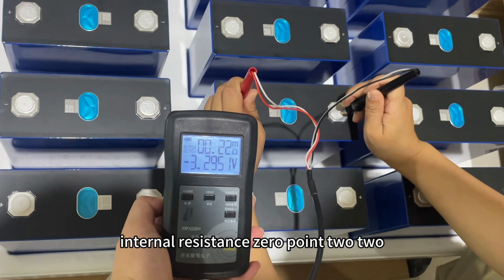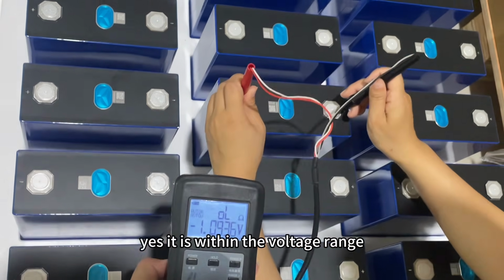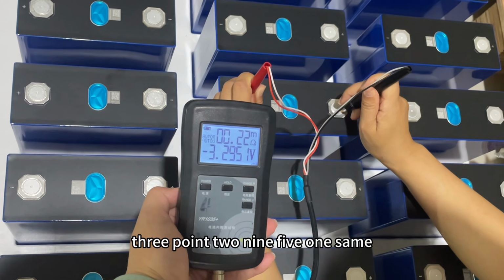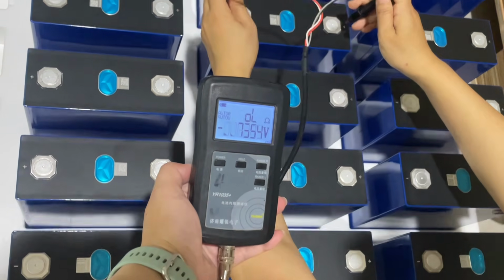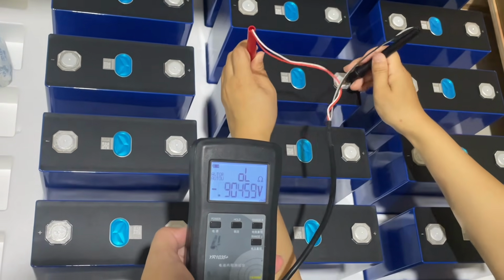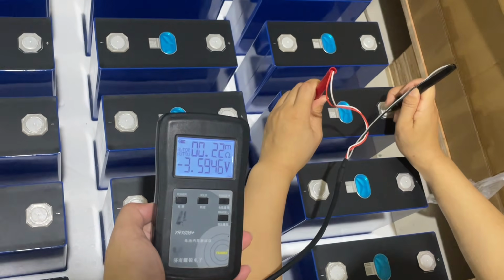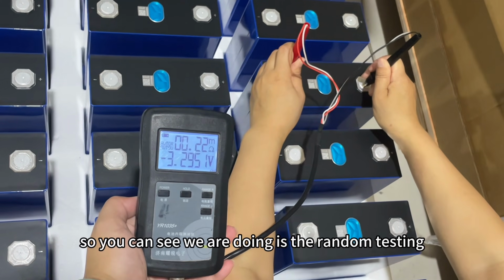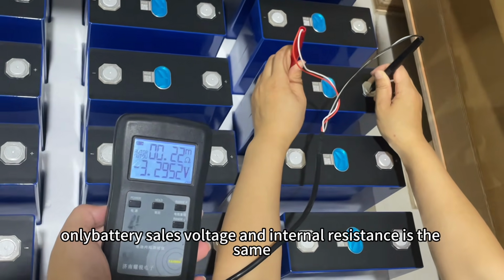The internal resistance is 0.22, voltage 3.2951. Yes, it is within the voltage range. 3.2951, same. So you can see the perfect consistency of the battery cell. Same. It is also the same. So you can see we are doing random testing. In the random testing, all the battery cells' voltage and internal resistance are the same.